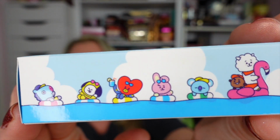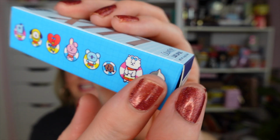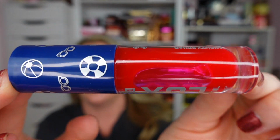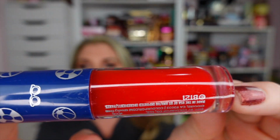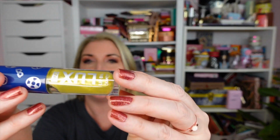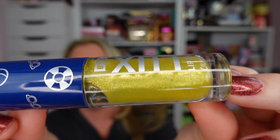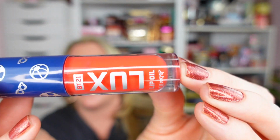We also have 3 Luxe lip oils in the collection. And y'all, how cute is that packaging? Oh my goodness. Absolutely adorable. The first one is called Mighty Squad. I just love the attention to detail. The second one is called Across the Galaxy. That is so pretty. And then the last one is called BFFs.